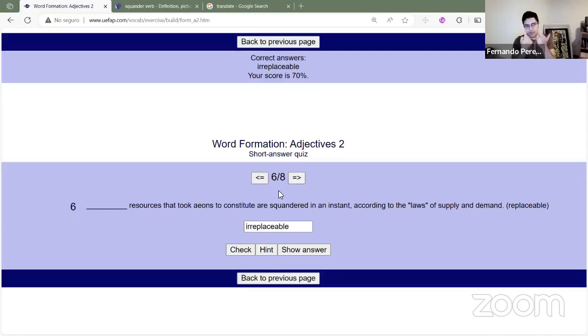So is irreplaceable correct? That's it, and for spelling, it applies with adverbs too. When the word ends in L and you need ly, you need to keep the double L. And if you start with ir and the adjective starts with R, you need to keep the double R. That happens in English very constantly. Got it?